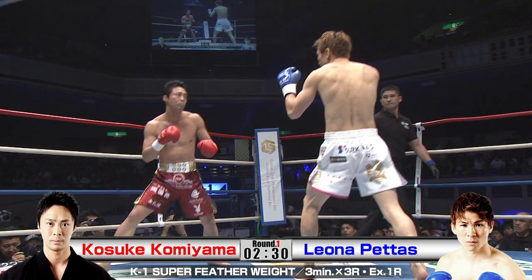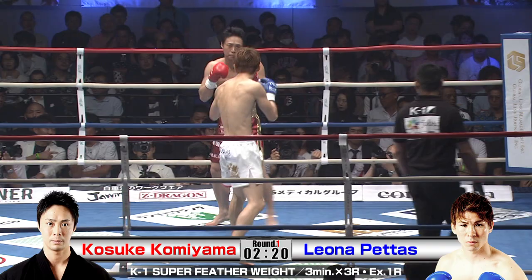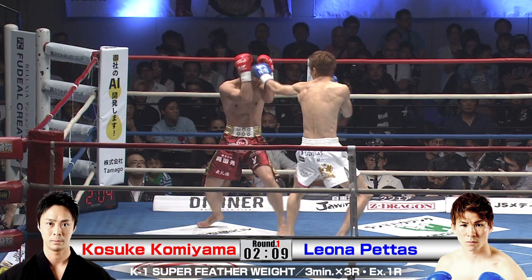Pettas with an interesting Japanese nickname. That's right. So, Rock Fist in Japanese. Ishino Kobushi. Let's see if that Rock Fist will land tonight. That's right. Well, he is known for those big, powerful shots.